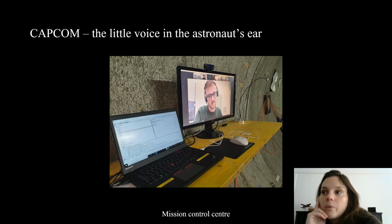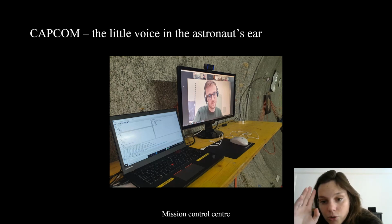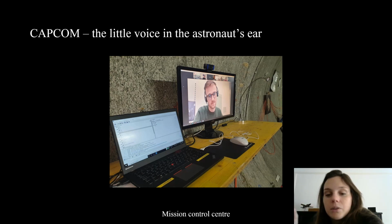And trust also. If Capcom says something and the astronaut doesn't agree, they still have to obey, okay? They have to obey Mission Control Center. Unless they can see an immediate danger that Mission Control Center doesn't see, but like 99% of the time, Mission Control Center is right, okay? So you just do what Mission Control Center says. And you just have to trust them. Why? Because they have access to all the books, they have access to all the PIs, they have access to all the media. They know what's going on in the rest of the mission.